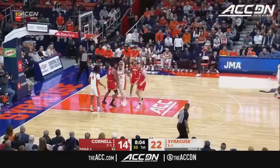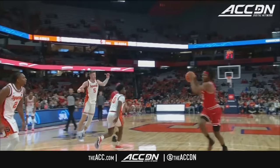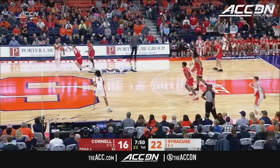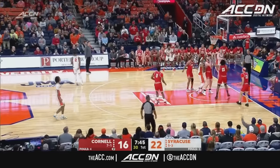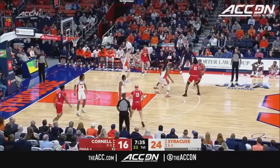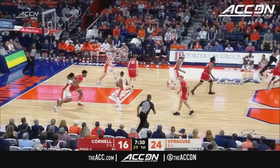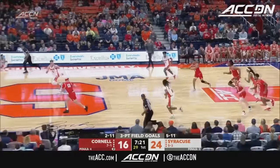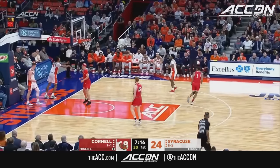Go inside, Ragland hammers it home, and Cornell needed that. Me in trouble with you, coach. They gave us the dunk, the bump. I mean, we need a little. Nice job getting to the rim. Deep three. Nothing but air. Up ahead, Gray. I love it, Jay.